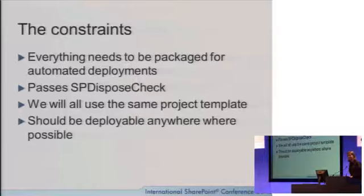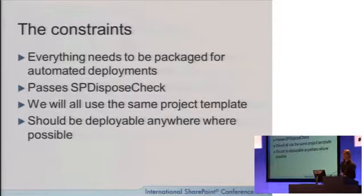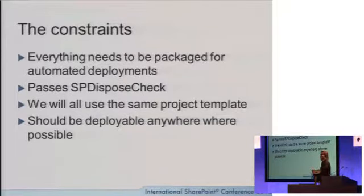Some of the constraints that we were working with: everything needs to be packaged for automated deployments. We will be handing over code to the IT Pro track later this week so they can deploy it onto the production farm, because they will be building the production farm during this week. Everything has to pass SPDispose check to make sure that it works and that we're not having any memory leaks in there. We will all use the same project template, even though we didn't agree on that either.